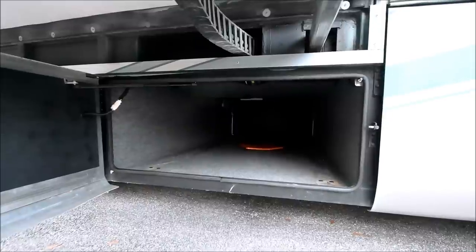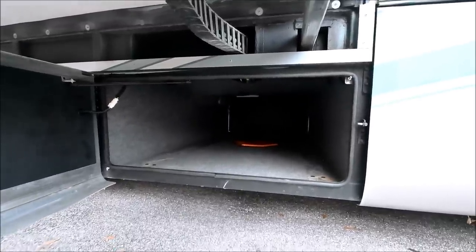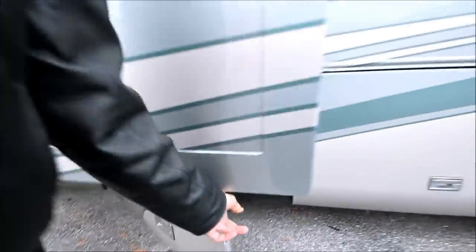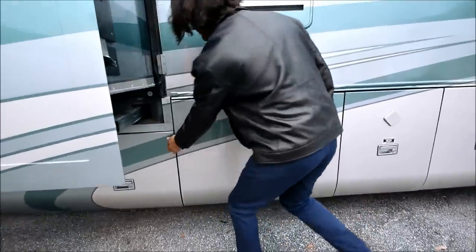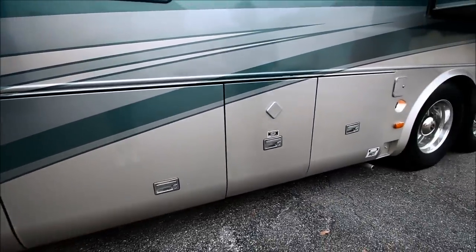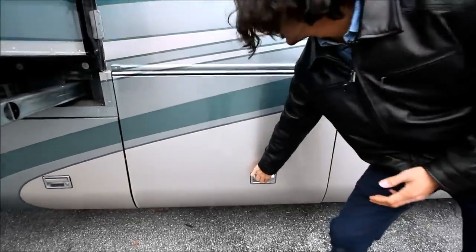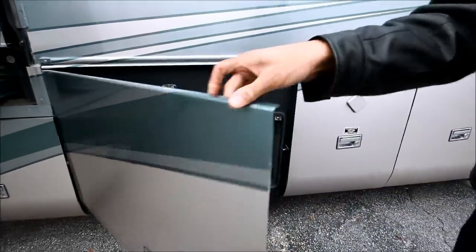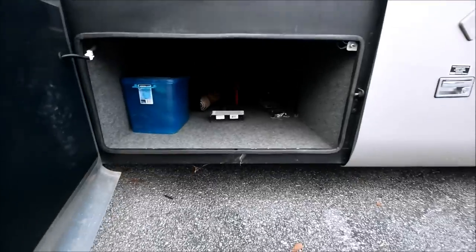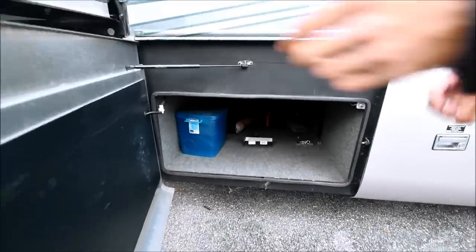I apologize, I don't have the bay lights on, but this does have compartment lights in here. This is a full pass-through storage compartment right here. The lower compartment doors are in excellent condition. A lot of times you see a lot of flaws down here on the lower ends of the coach, and this one actually looks really good. The paint condition and the exterior condition of the coach is fantastic. We've got another full pass-through storage compartment. There are some extra things that go with the coach.